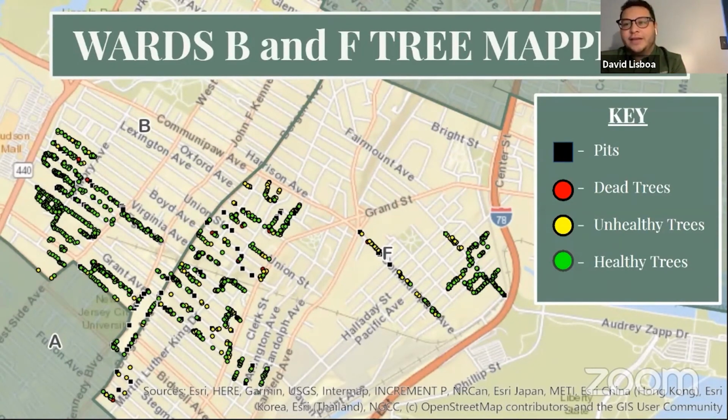We also looked at different characteristics such as the diameter at breast height, the pit length and width, the scientific name, and we included a photo showing physical damage of the tree.